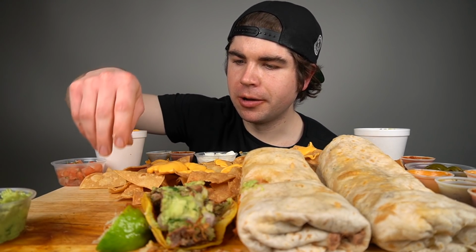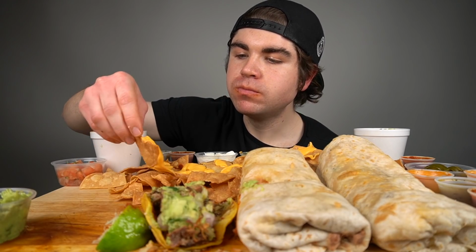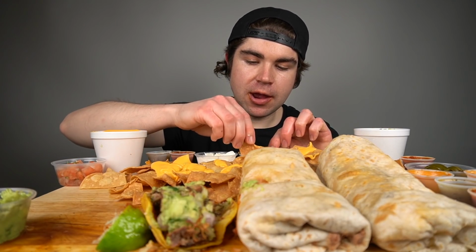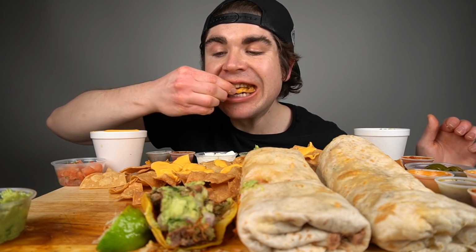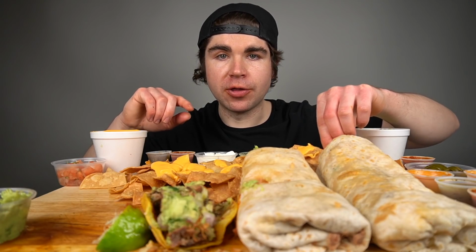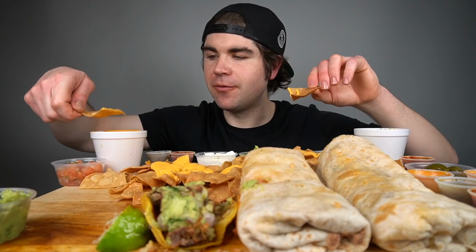We'll cheese it up a little bit. House-made chips, by the way, and they are fantastic. But to backtrack, I would totally get that taco again. That was absolutely delicious.